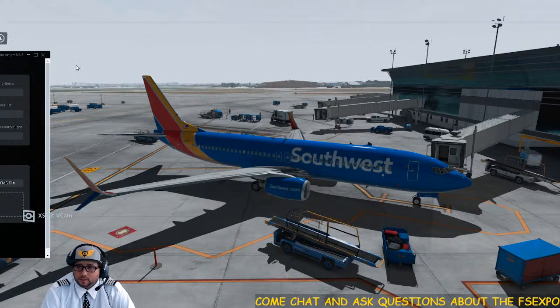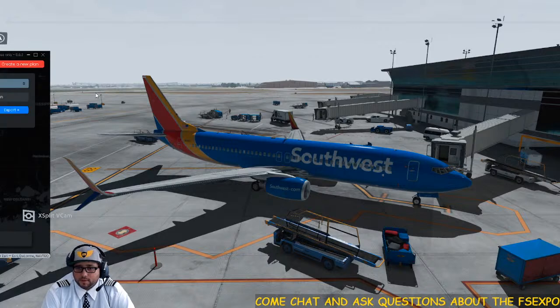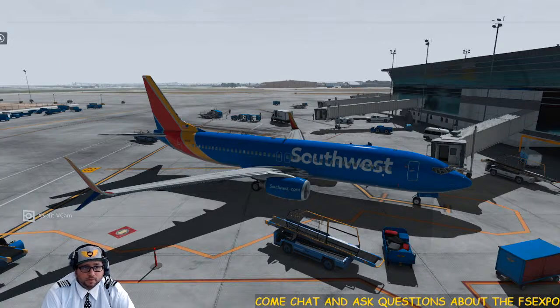I'm using the Vertical Sims freeware for both airports here. First time flying into both using the scenery, and I'd say it looks pretty good. It's only about a 48-minute flight up to Dallas here. That will wrap us up for the day.